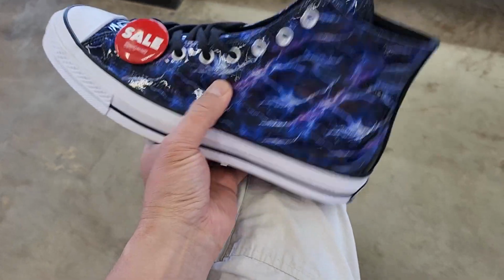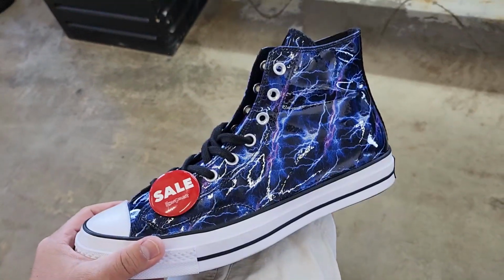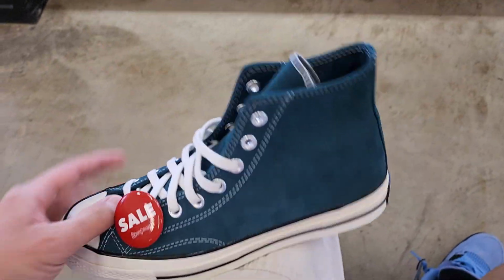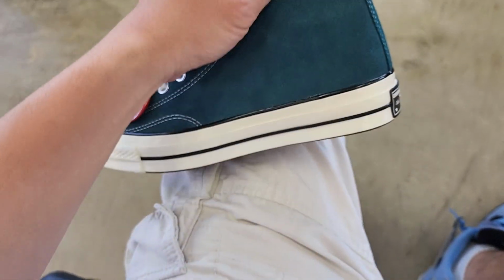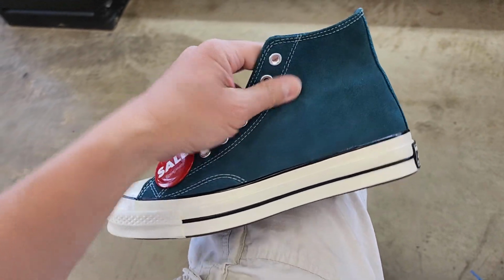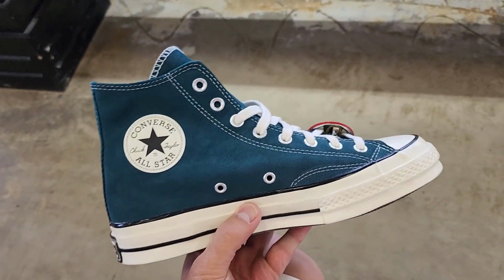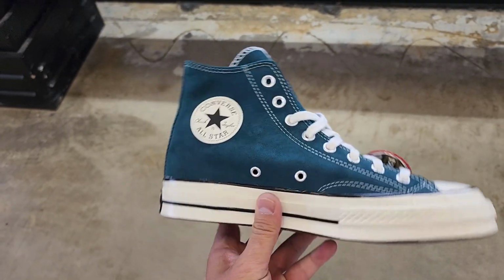Looks like a patent leather upper, plastic upper. $80 for these. Okay. Then another one of these suedes. I've never even seen these before. Now I've seen multiple colorways. $70. Suede's like a really good material too. Look at that, dude. Wow. I know the diehard Chuck 70 fans love the Chuck 70s, man.